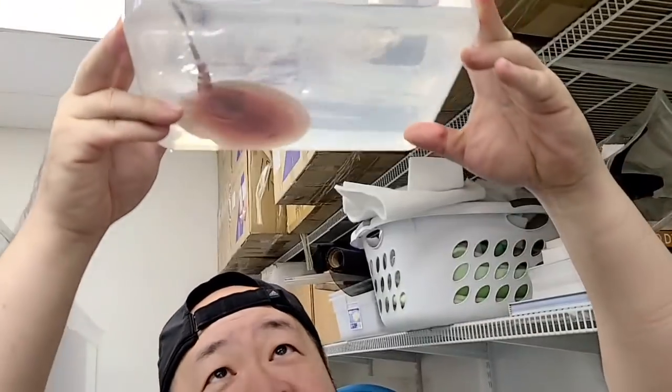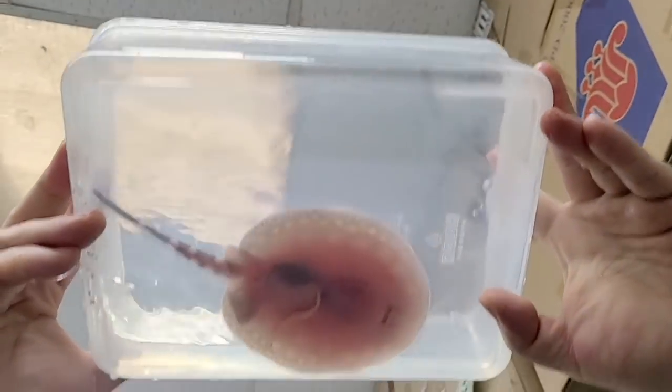Okay, so there's going to be more white marking that will develop all around the main spots. I can tell you right now, most likely this is going to be my keeper, all right? If you guys try asking for this one, I'm probably not going to sell it. And it's a female, and it's got a pretty big yolk sac.